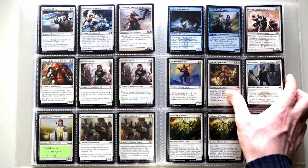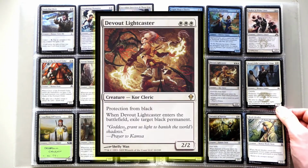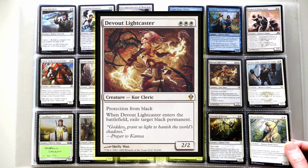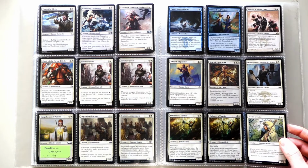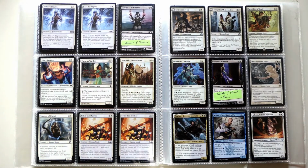Check out Devout Lightcaster. This is one of my favorite cards in the game. Another personal favorite. I really like the artwork here for this card. I think it's one of the best artworks in the game. This is one of the best looking cards in the whole of Magic the Gathering, in my opinion, okay? I know that is really subjective, but that is my opinion. That's how I feel about that card.